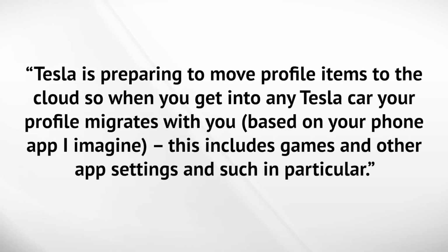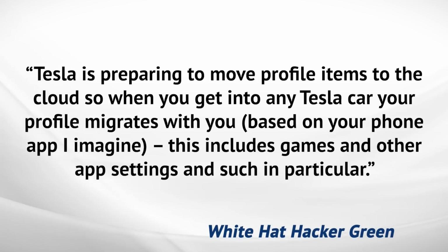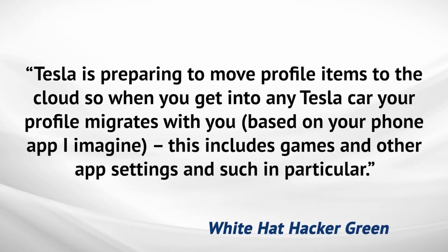All right, so Tesla white hat hacker Green has again found something hidden in Tesla's code. This time it's information on how the software will soon be able to store a driver's or user's profile in the cloud. So what's this all about? Well, Green explains it in layman's terms. He says, Tesla is preparing to move profile items to the cloud, so when you get into any Tesla car, your profile migrates with you, based on your phone app, I imagine. This includes games and other app settings and such in particular.